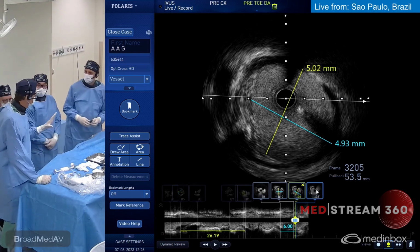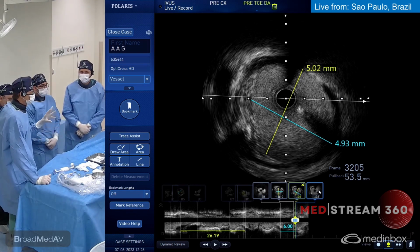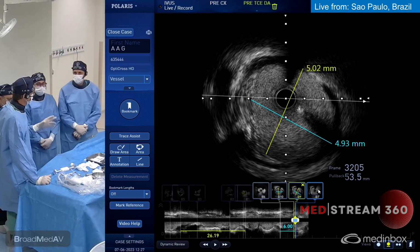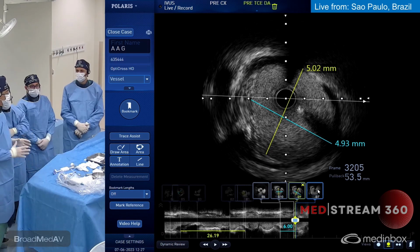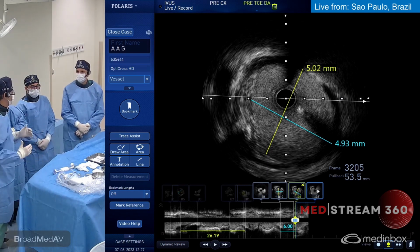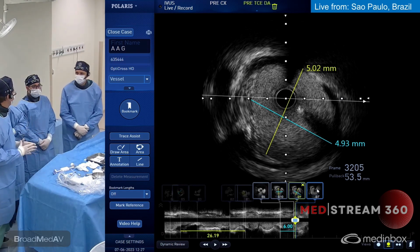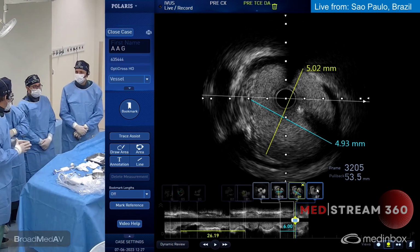Okay, good. I have a suggestion for you. Why don't you take a look in the physiological way, just to do a very nice demonstration? I mean, we have not prepared this, but we can do that because it is live. That's awesome, and that's precision PCI, to try to have a correlation with the area by IVUS. Do you agree with this physiological assessment? Yeah, so let's do that. Absolutely. Let's do that.